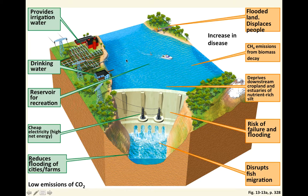So, some good things about having a lake and having hydroelectric power is the lake provides recreation, it gives us irrigation for our crops, it gives us drinking water. Unfortunately, though, it floods all of this area that's back here. It also disrupts the ecosystem of the river, and so now fish, for example, can't go back upstream and migrate like they normally do. There are some risks of the dam bursting and flooding everything down river. So we've actually stopped doing a lot of dams in developed countries.